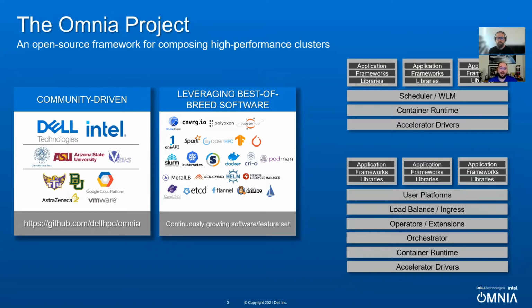And that goes all the way up to user software coming from Intel's oneContainer portal, which features containers built on top of the oneAPI software stack, including oneDNN, oneMKL, and the Intel MPI stack.